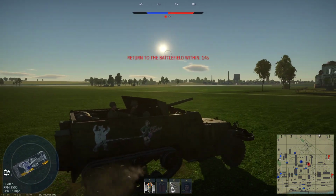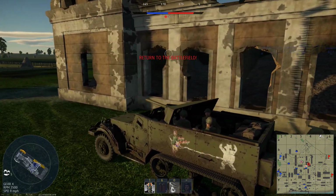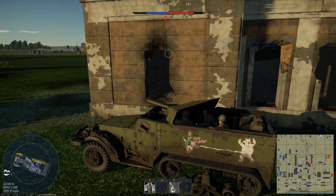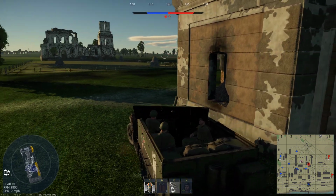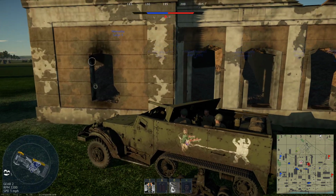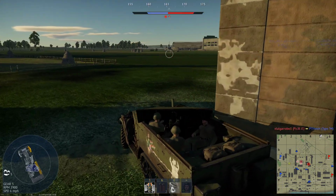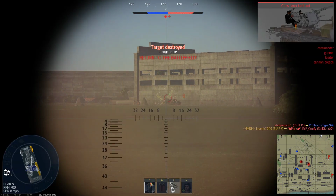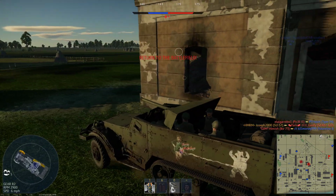I can now sit up here and just watch the team fail, because that's all they seem to want to do nowadays. Could I maybe get cheeky and stick it round the corner? Let's stick the gun round the corner, actually. No, I don't think I can. That is a truck with an anti-aircraft cannon. That was lucky. That's the shot I was looking for as well.